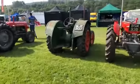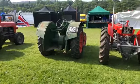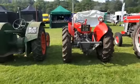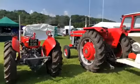Is that the other one that was our Stewart's? No, that's the 165, isn't it? 165, the 35 is down here. All right, it's down there, is it?